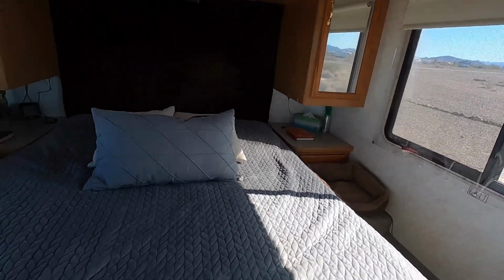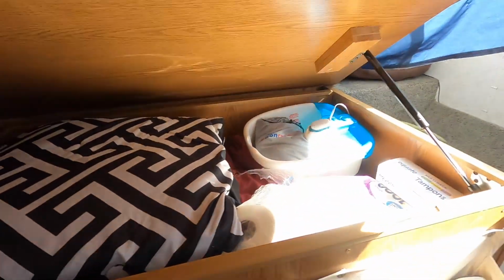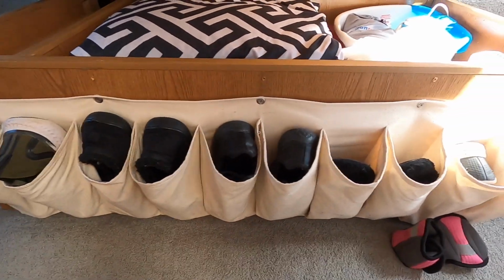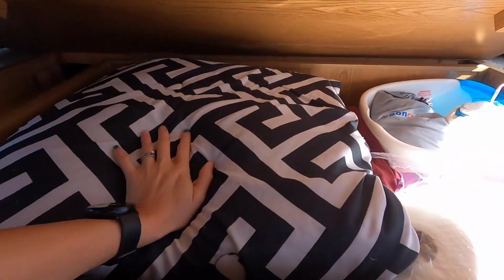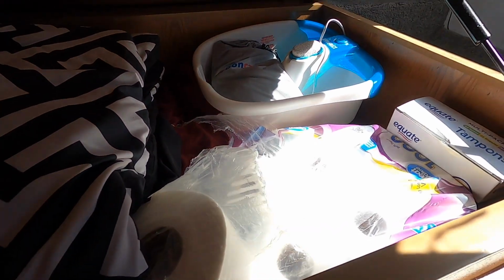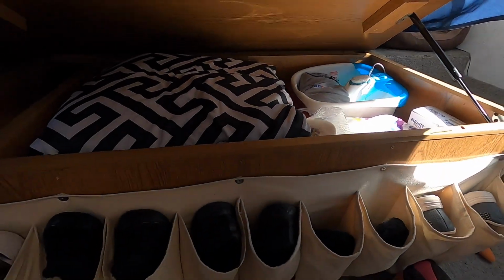And under the bed, you can lift it up. Usually have two hands. But we've got some extra shoes down here. And in here we pretty much just keep blankets, sheets, we got a foot bath, some extra toilet paper and all that jazz. That's pretty much it. That is a tour of our RV.